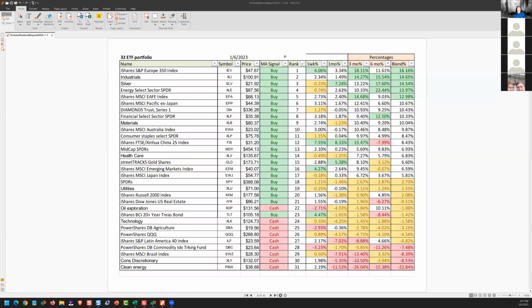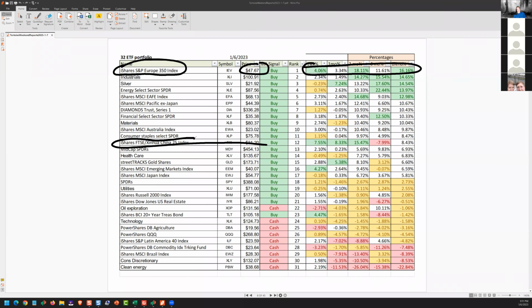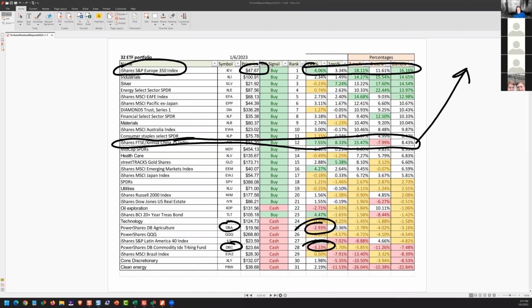ETF 32 adds some company ETFs and some narrow focused ETFs. So you get the European 350 index in the first position. So that's the equivalent of like Europe's S&P 500. So that's where the strength is. And China has come roaring back this week. So more room to go on that. I would expect to see more of China in the short term. Weakness in agriculture and blended commodities. And weakness in Brazil still. Clean energy also getting smoked heavily.